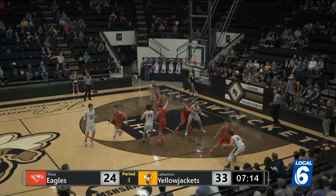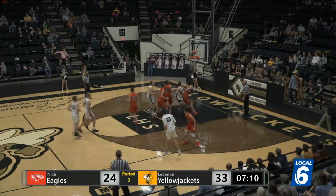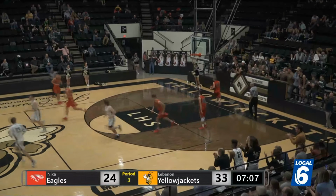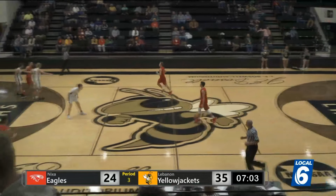Down in the corner to Crystal. Underneath to Jordan Lewis. Spin move, shot up, and good. His 4th point of the ball game. First points in the second half for Lebanon.